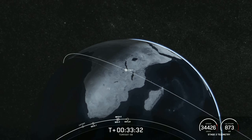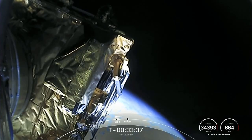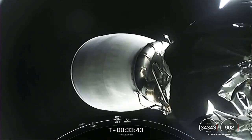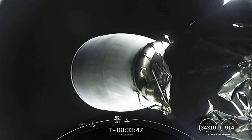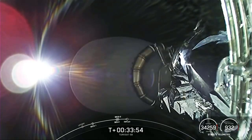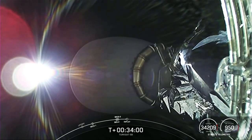Welcome back to our launch coverage of the TurkSat 5B mission. If you're just joining us, we have just one more major milestone coming up to complete today's mission, which of course is the deployment of the TurkSat 5B satellite from Falcon 9's second stage, which is scheduled to take place in about a minute. Prior to reaching this upcoming milestone, we had an on-time launch at 10:58 p.m. Eastern Time, followed by a successful ascent, separation, first stage landing, and 2 second stage engine burns.